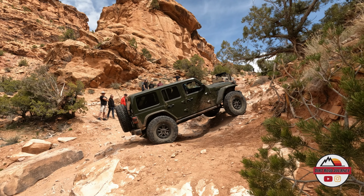As you can see, it's soft. There's a lot of loose rocks. There's some shelves. It's pretty gnarly. Let's see who's next on this one. All right, guys, up next is the Honey Badger.